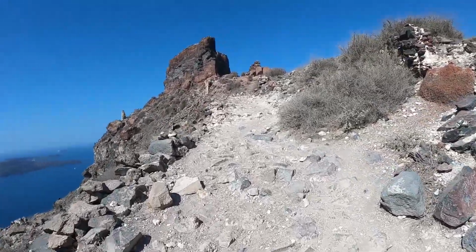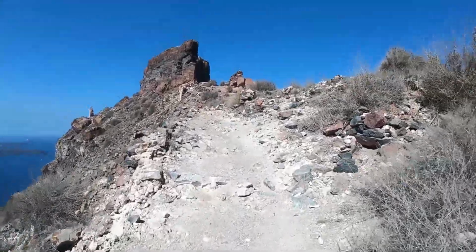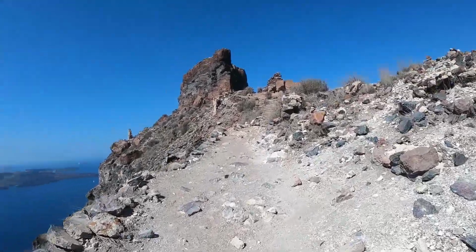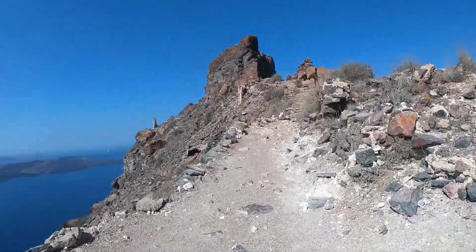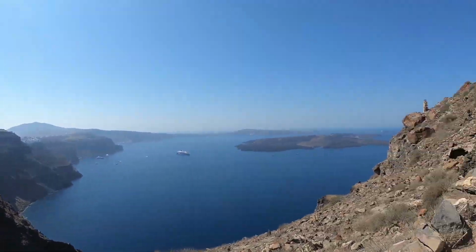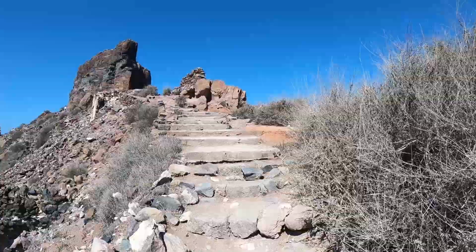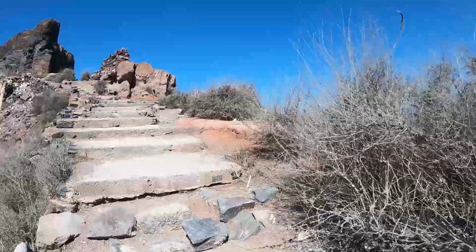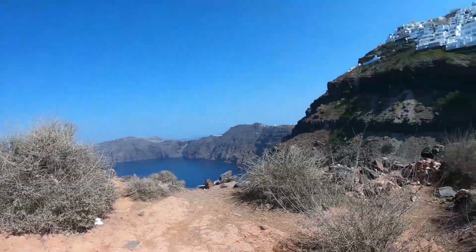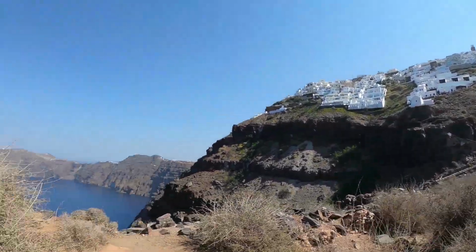I'd say this hike is not that strenuous, but with the heat, it could make it difficult. But anyone should be able to do this hike, really. And it's definitely worth it because of all these views. But definitely don't do it on an empty stomach like me. Right after I get down from this rock, I'm going back to Emiravigli and getting something to eat.